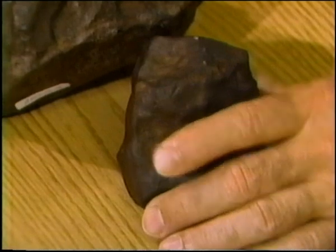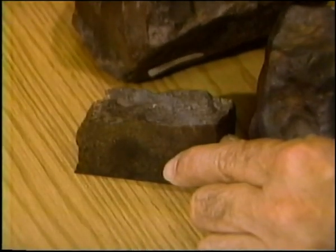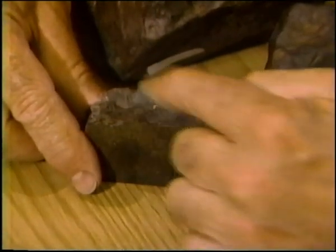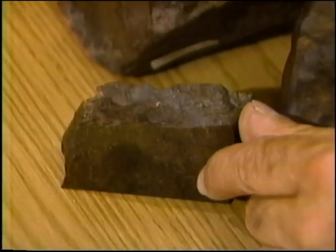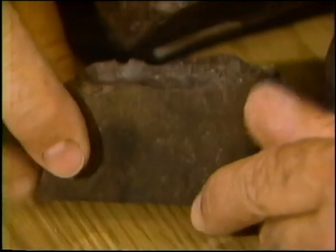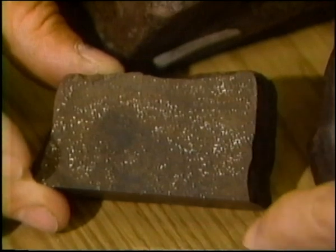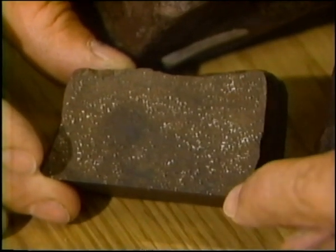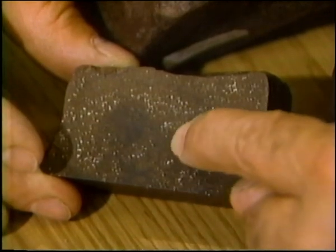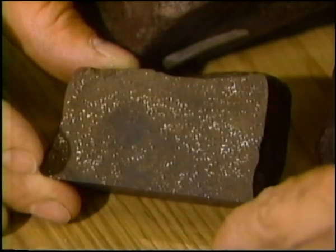Here is some of the actual material of Wynyard. It's a slice through this meteorite. You can see how much the surface of the real thing looks like the surface of the replica. But the thing that the replica doesn't show, of course, is the interior of the meteorite. And here we can see this aspect of it being made up of two principal kinds of material: the little pieces of metal or little segregations of metal scattered throughout the rock-like silicate material.